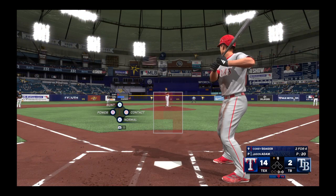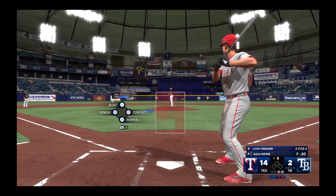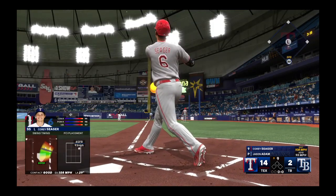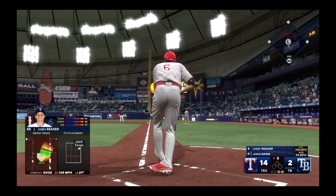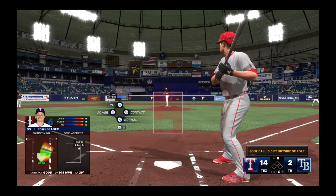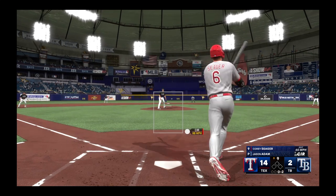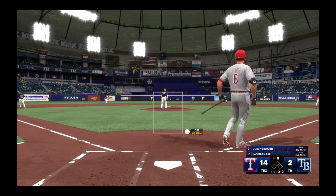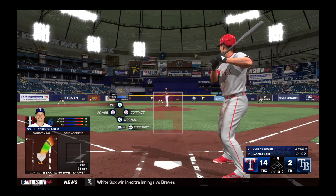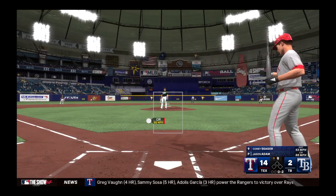And we're back. Seager stands in down. The pitch. Deep drive down the line. Foul ball. Here comes a pitch. He swings and fouls one off. And he deals. Foul ball. It stays nothing and two.